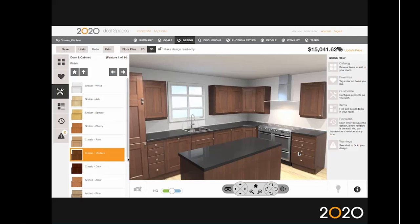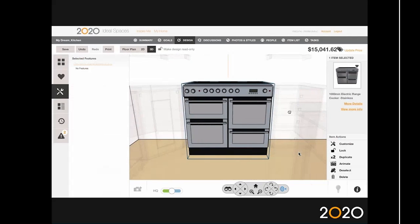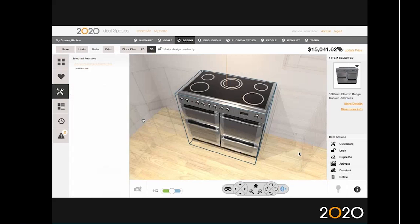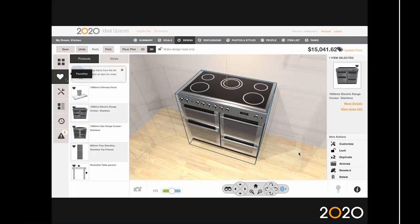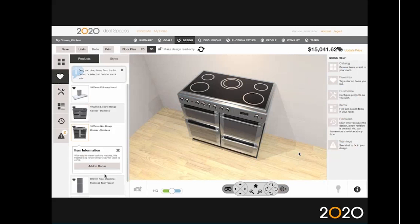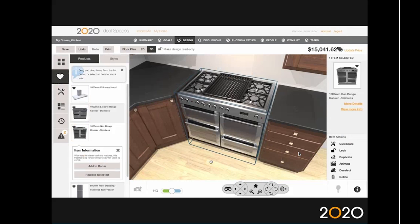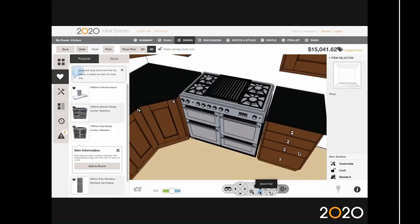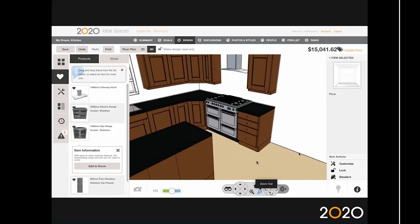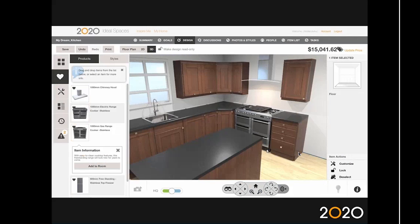I can also use my own favorite items. If I do a quick zoom on this range here, I can use all the favorite items that I have saved in my account. As a designer, these are some favorites I have. So if I want to quickly change this electric range for a gas range, I just have to use my favorites, and voila, I have my new range. Also, I don't know if you can notice the quality of the rendering and the speed of the rendering. Again, it's a consumer tool. It needs to be fast, and it needs to produce high-quality rendering.